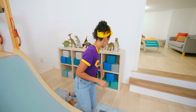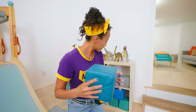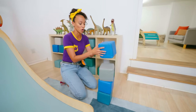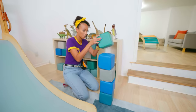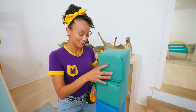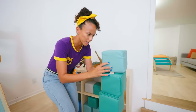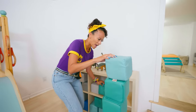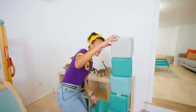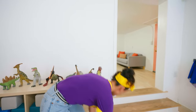Aw, that was fun. Whoa, look at these blocks. They're soft and squishy. Maybe we could build a tower. See if I could build a tower as tall as me. Whoa. Okay. Have to get even taller than that. Oh, have to have really good balance blocks. Oh no. Come on. Taller, taller. It has to be taller. We gotta make the blocks even taller and taller. Come on, blocks. Taller and no. That's okay. Let me clean up real fast.